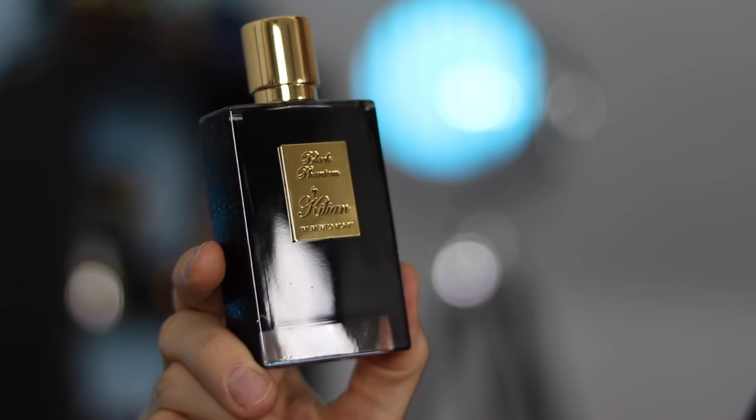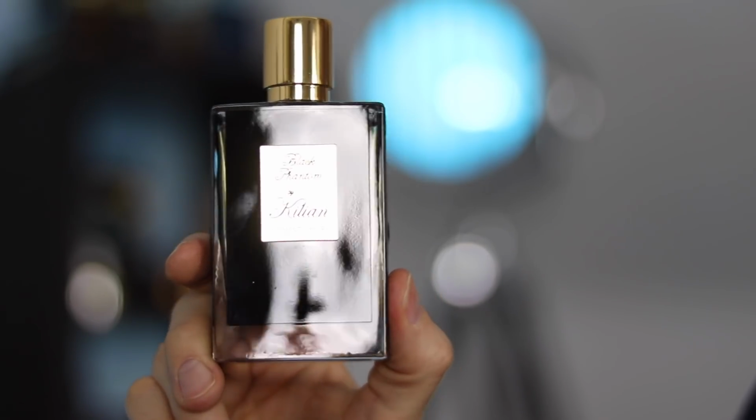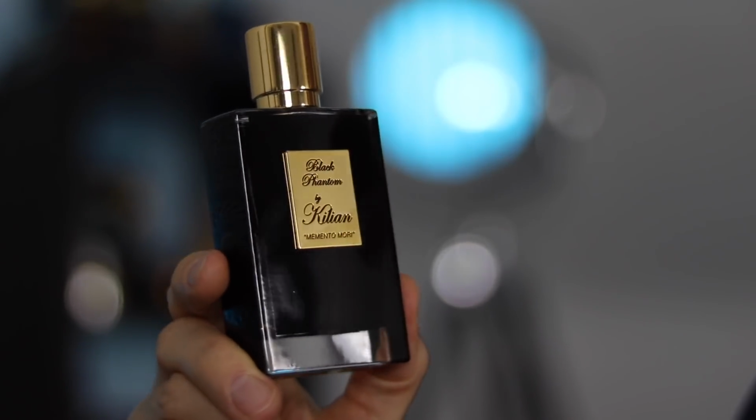You may have already seen the video. That was Black Phantom, gorgeous, boozy, coffee fragrance with caramel and chocolate. Absolutely love this one. No regrets buying this.